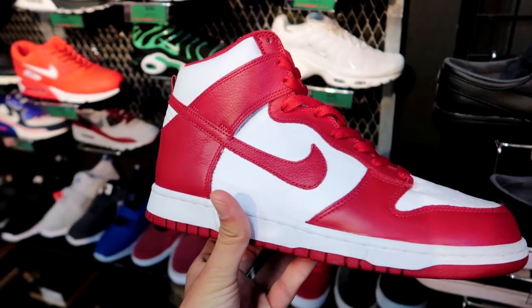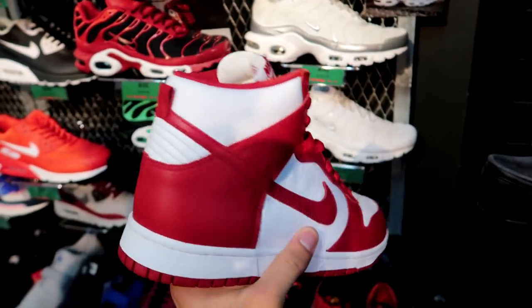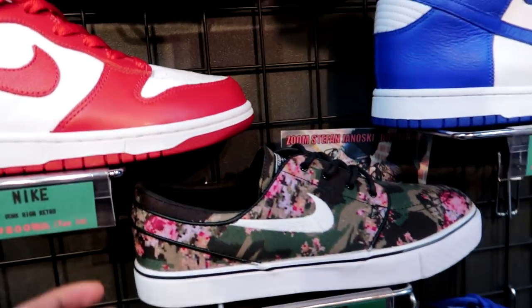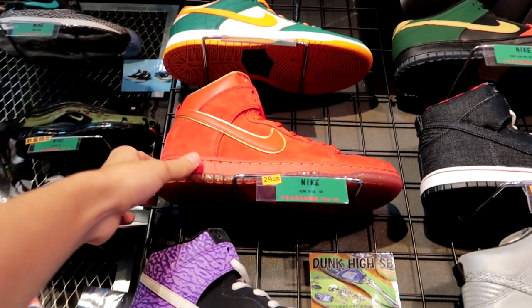Holy cow, they got the Nike Dunk High Retros. These are 20,000 yen, so we're talking about $220. These were on sale in Canada for $60. They have a few other colorways as well. They even have that Digi Camo one from a while ago. They got the Chinese New Year's right here too.